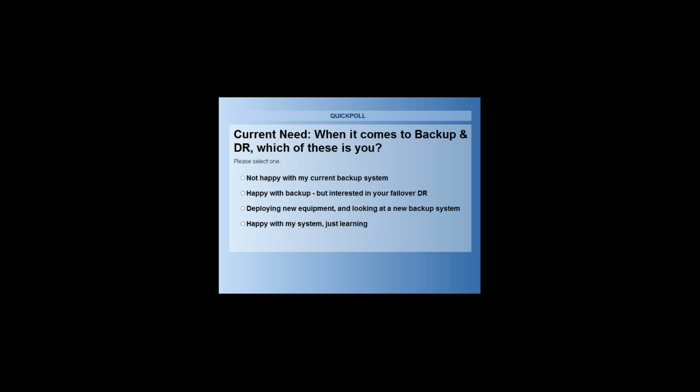Good tip. David writes, what's the delay/latency between the hybrid on-premise appliance and the cloud copy?